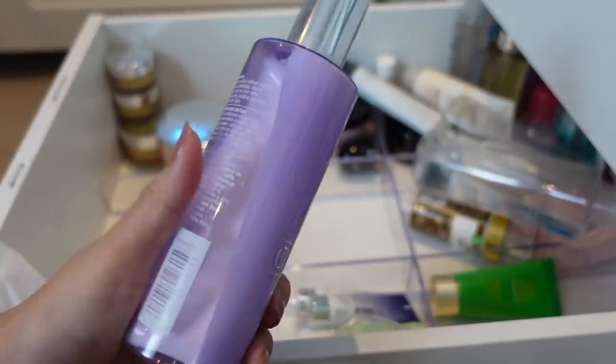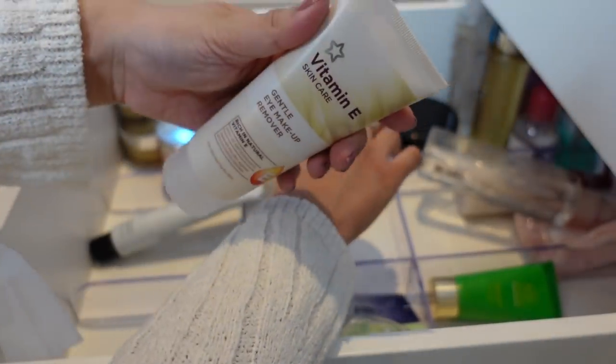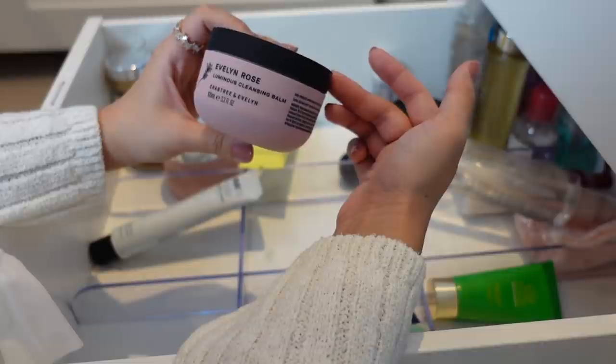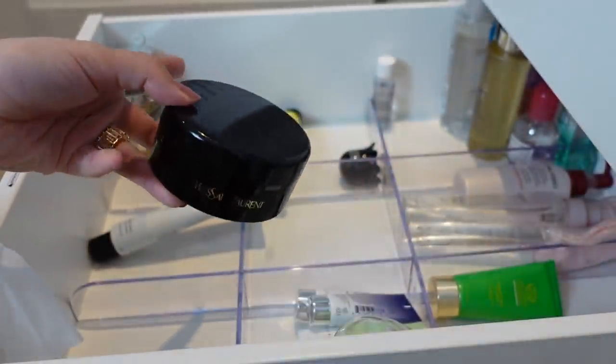This is out of date, but it has been very well loved, as you can see. Going to give this away, the Vitamin E eye makeup remover. Going to give this away as well. This is the Evelyn Rose Luminous Cleansing Balm. This is so out of date. Oh my God, this is the Yves Saint Laurent Cleansing Balm.